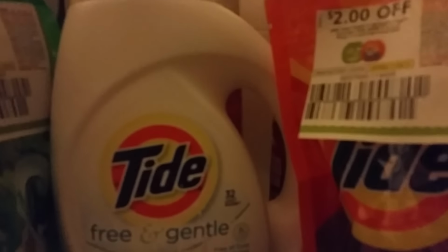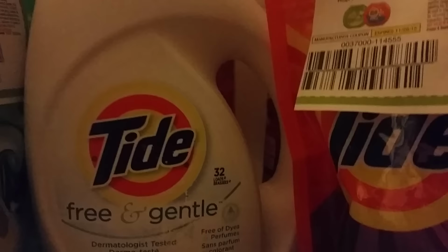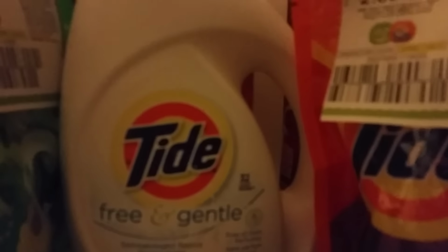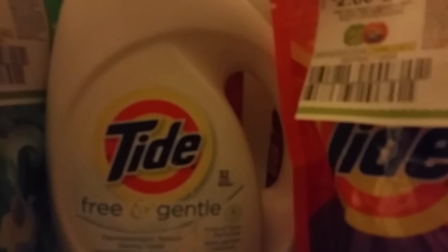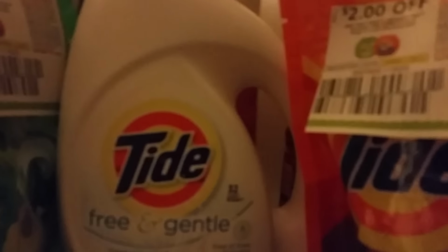Also, what I'm going to do is buy two Gain Flings and two Tide Pods. That's going to equal my $15. And I'm going to use a $5 ECB. That's going to lower my cost down to $2.76. And if I find where I can get another $2 ECB, I'll only pay 76 cents for four bags of Tide Pods and Gain Flings.